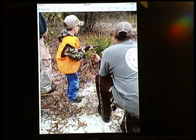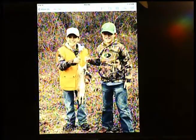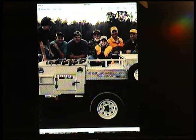And look here, the result of this. That's what it's all about right there. So how many rabbits did y'all get? I think on that hunt we killed 10, 11. Oh, here it is right here, the total number. Killed several. And I like that the kids had on that blaze orange so you could see everybody. What kind of guns were you using? 410s and 20 gauges. Mostly 410s.